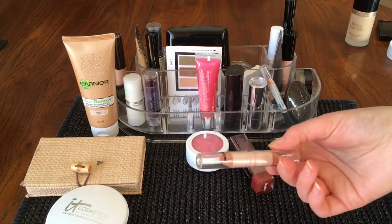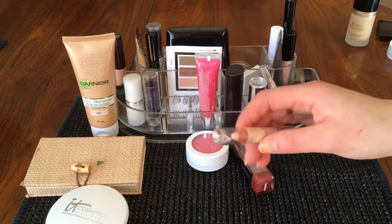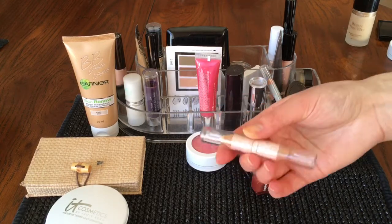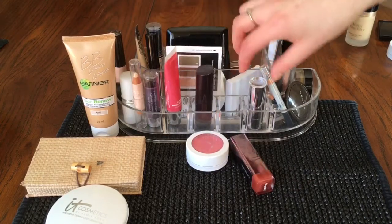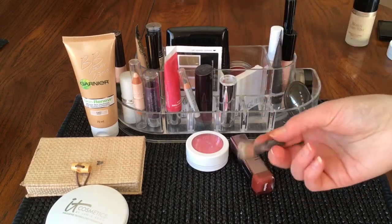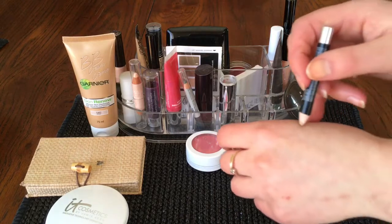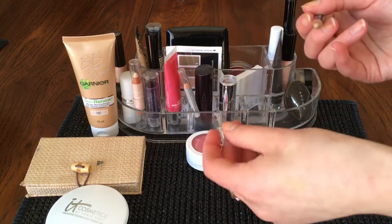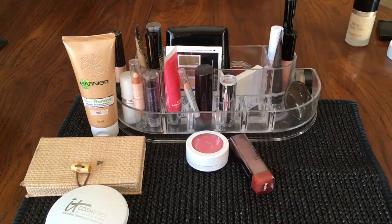This, I finished the brow side on it. So I'm going to keep this in just because I like using it to highlight my Cupid's bow and my inner corner, and then that way I can just get rid of it. This is Project Pan. This, I don't know what to do with this little thing. It's technically a concealer stick, but it's really dry. I'm just going to put it away for now and I'll decide later.